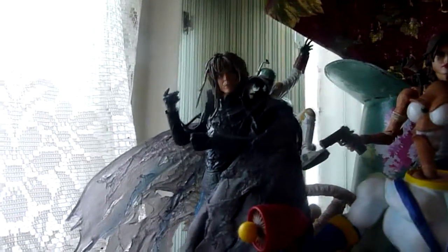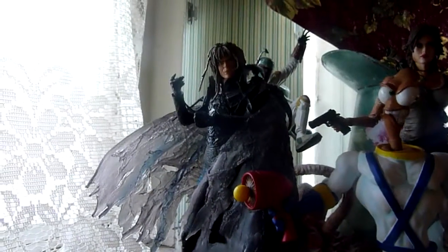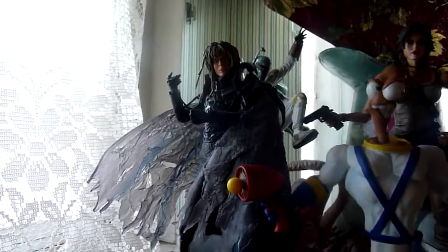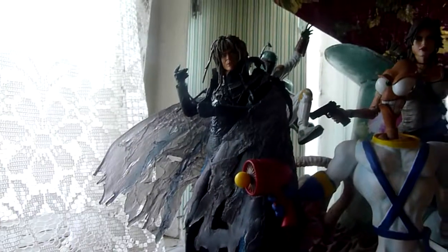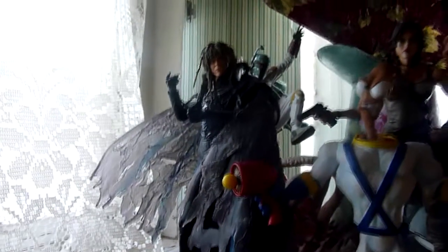So a lot of the figures over here aren't exactly new, but I don't think I've shown a lot of these before. This is David Bowie from Labyrinth. I bought that maybe 10 years ago, as a joke, because my friend really hated Labyrinth. So I was like, you know what, I love David Bowie, so I'll just take the figure.